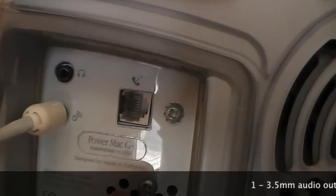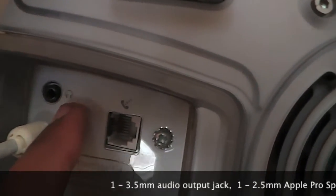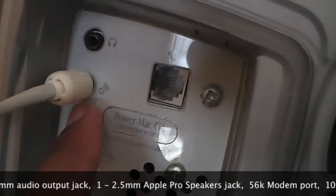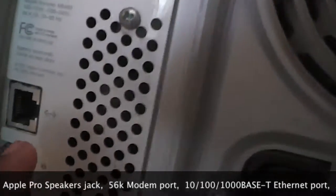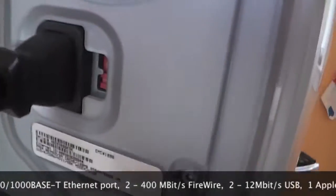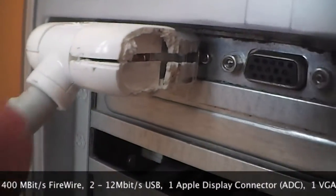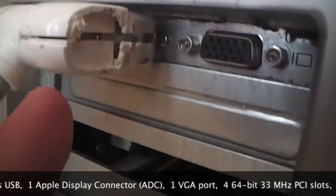So starting from the top, we have a headphone sound output port and modem port. This is the port for the Pro speakers, so people won't get the Pro speaker port and the headphone port mixed up. An Ethernet port, two FireWire ports, two USB ports, the power cable. This is what came in the mail. That's what it looked like, but thankfully it works.